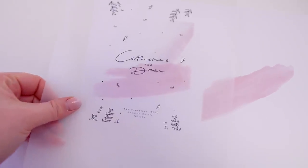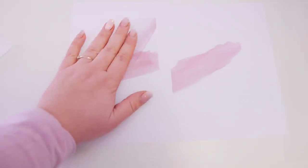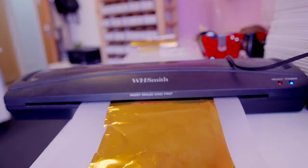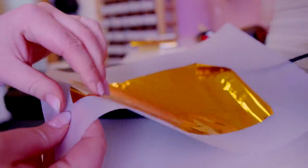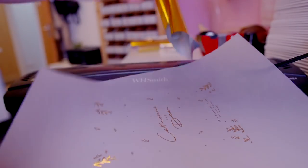And I'm going to feed this in, but it should look something like this, but with foil over the top. Looks pretty nice, but I need to decide which one I prefer. So I'm going to foil this and I'm going to tear these sheets. So this is what they both look like so far.